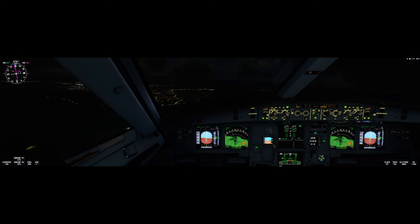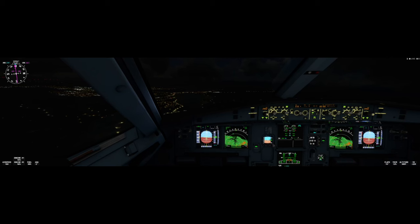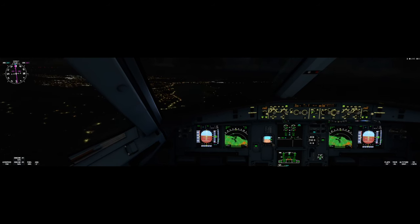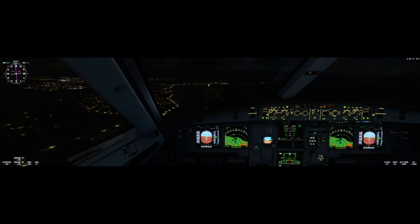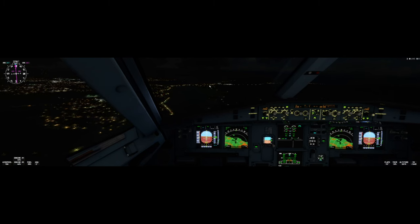New Zealand 5386 is passing 9,800 feet, descending 5,000 feet. Now descend. New Zealand 5386, Wellington approach, altimeter 30.35. Continue to Whiskey November as planned. Flaps 15 degrees. Descending down.